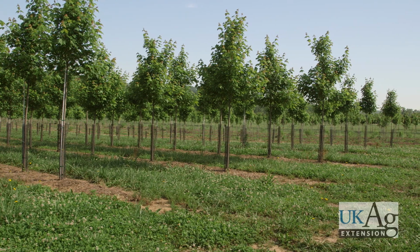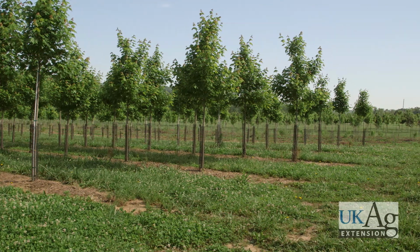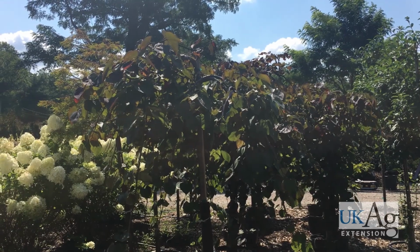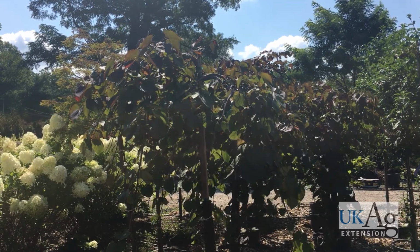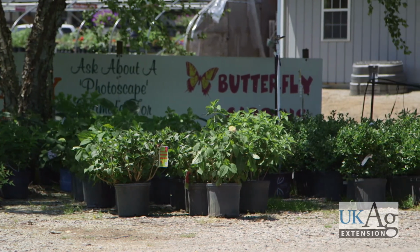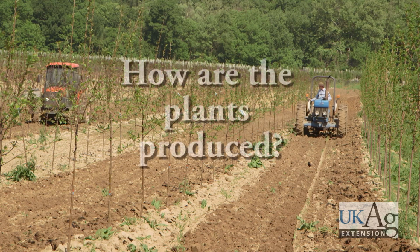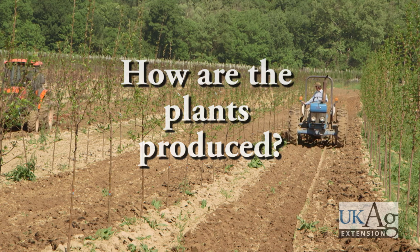Nurseries grow a variety of plants including shade trees like red maple, honey locust, and white oak, evergreens like junipers and evergreen holly, flowering trees like cherry, dogwood, and redbud, deciduous shrubs like boxwood, viburnum, and deciduous holly, and perennials like hosta, ornamental grasses, and native plants. In Kentucky, nursery production is divided into two main categories: field production and container production.